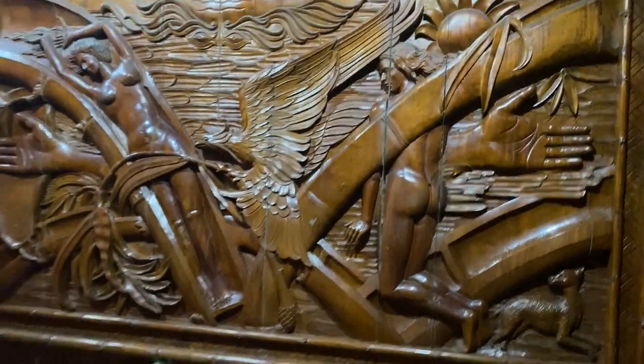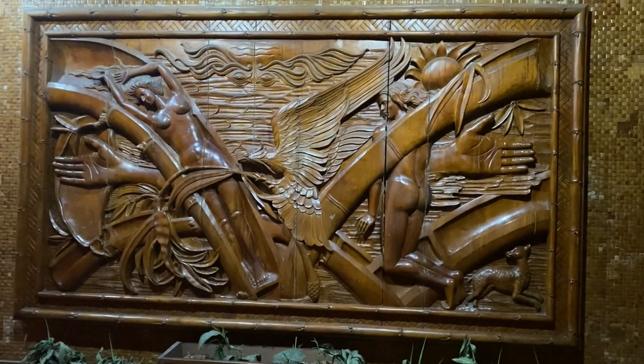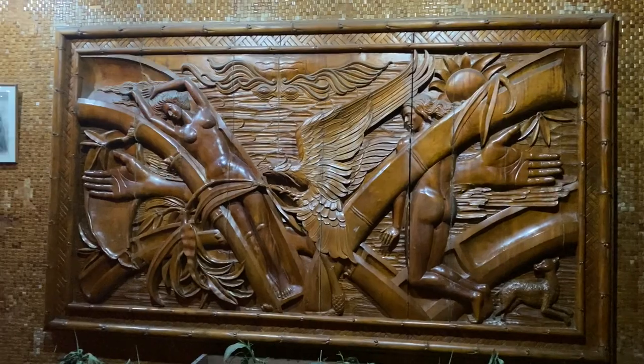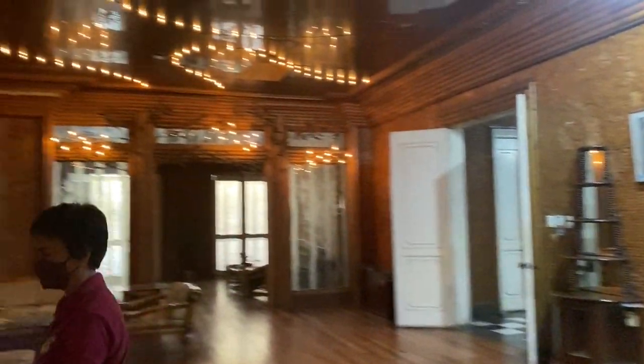Okay, the huge receiving room. Light and bamboo motif. The walling covered with bamboo chips. Original lighting.